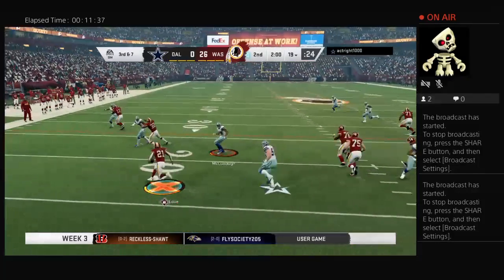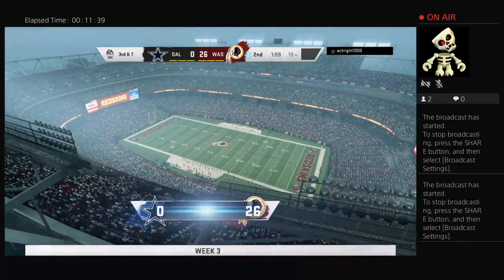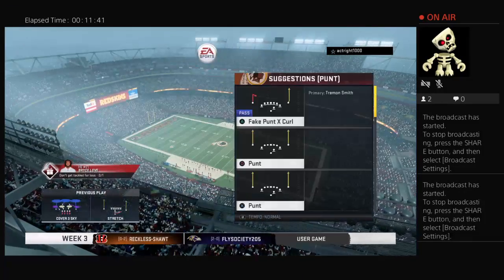On 3rd down, here's Love. Second quarter action with 1:59 remaining.